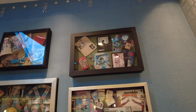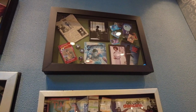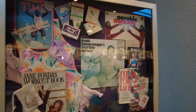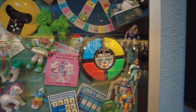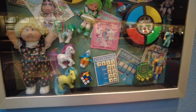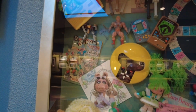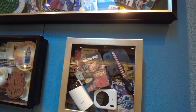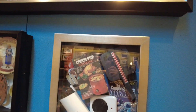Now we're into the 80s. Indiana Jones. Superman with Christopher Reeve. Empire Strikes Back. Good Arnie. Oh, Simon Says. Thundercats. I guess this is when My Little Pony started coming out. Teenage Mutant Ninja Turtles, Transformers, He-Man, Crock-Pot cooking. Wow. Wonder how many fires this started when they first came out.